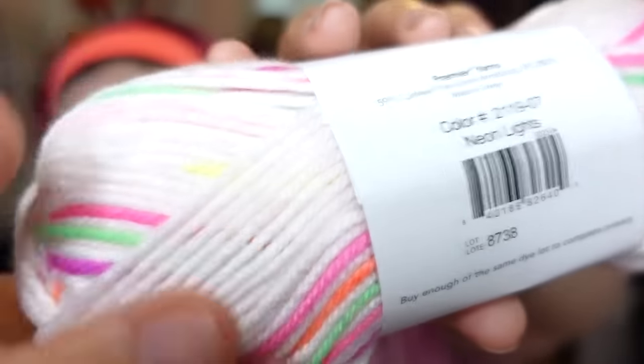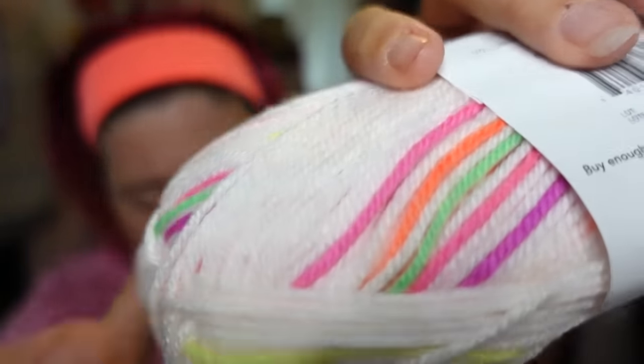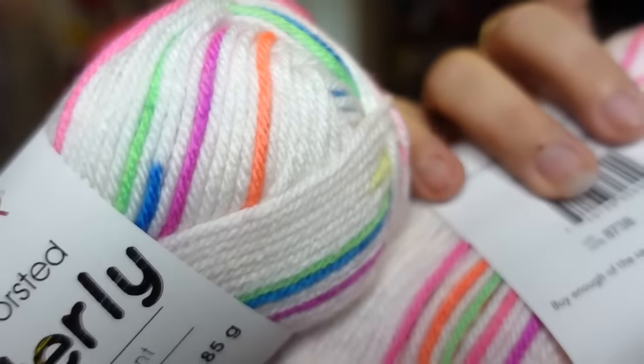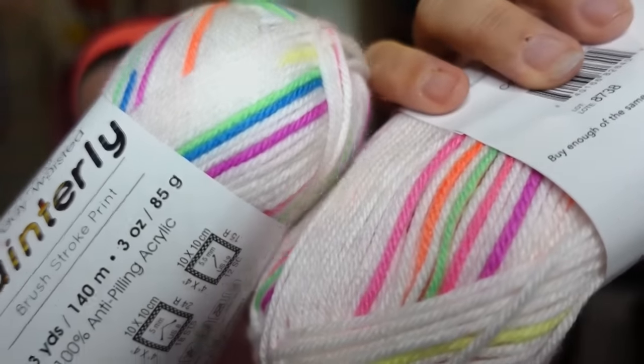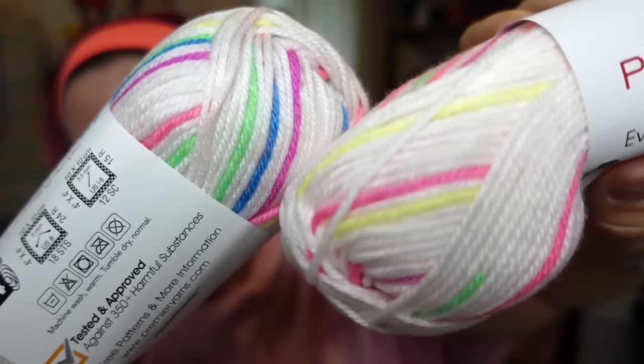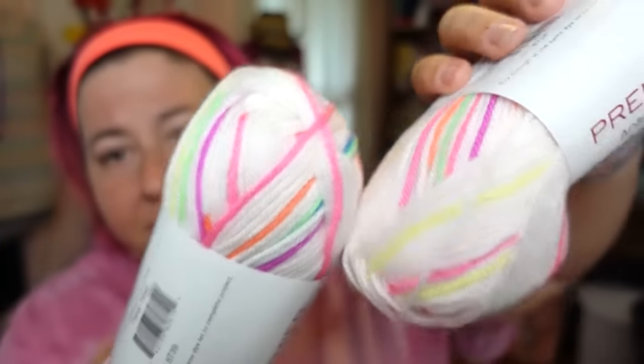This one is the color Neon Lights. This is the one without the blue strip in it. And the one with the blue strip is called Party Time. And it appears that the only difference is that blue strip. Because as far as I can tell, every other color is in here. So these can very much go into a project together, but if you're going to put them into a project together, you would kind of have to like blend them in a little bit.